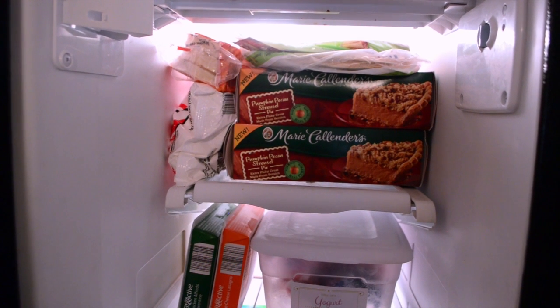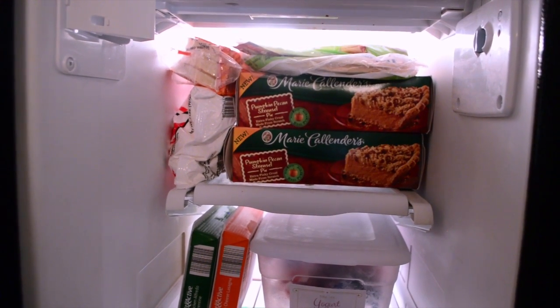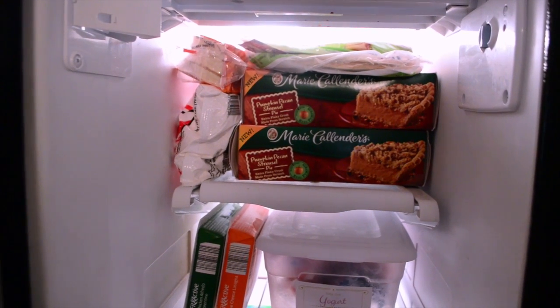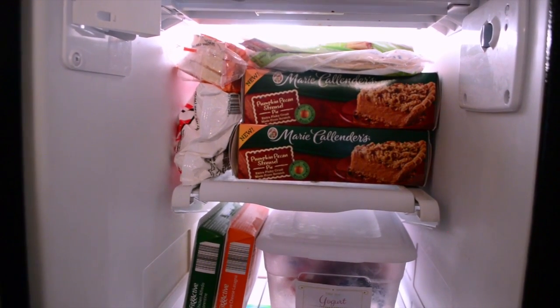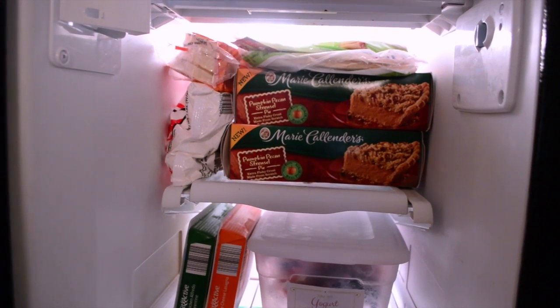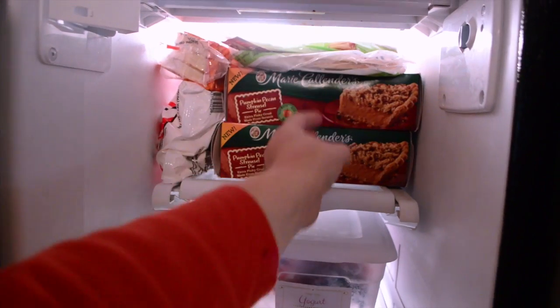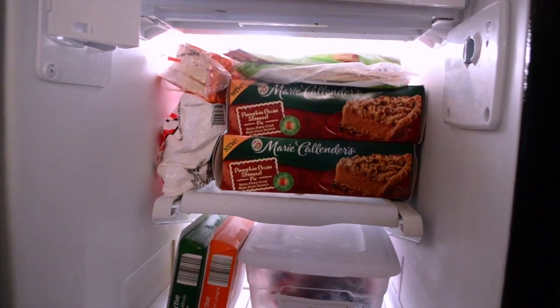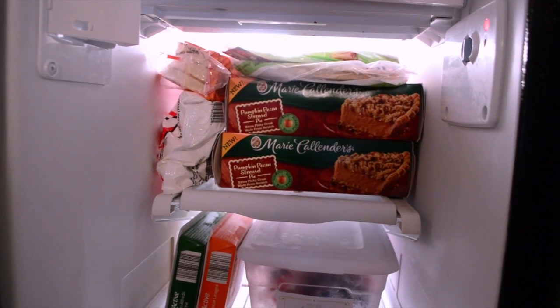Okay, so in the top of my indoor freezer, I have some pie that my husband picked up just in case we ever needed a quick dessert when we had company over here. Pie is kind of a luxury for large families because it doesn't go very far. I also have some wraps that have been frozen, and at the back there's some buttermilk powder. I don't use it real often, so I just throw it back there.